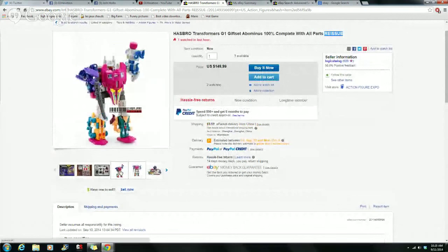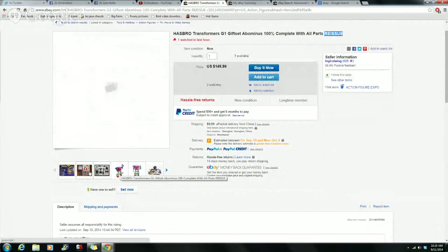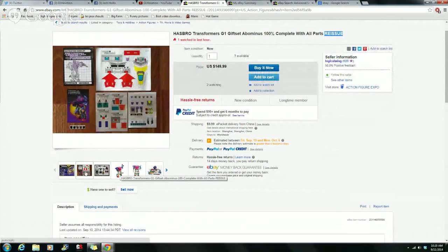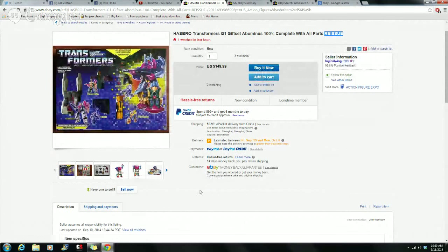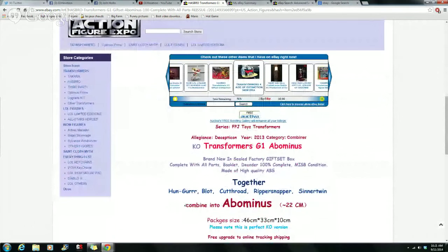And I just feel sorry for some of the new collectors out there that are thinking, oh man, I can get some of these, like Abominus, for really cheap with box and stickers, and have this great piece. But then to find out that's actually a knockoff. Yeah, when they do Action Figure Expo again, surprise.